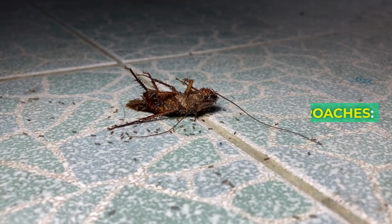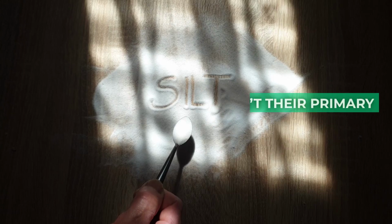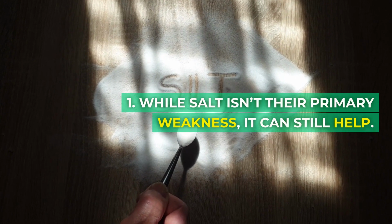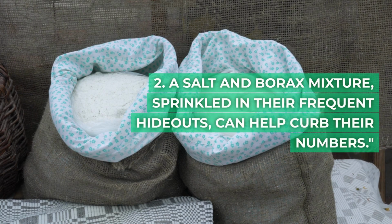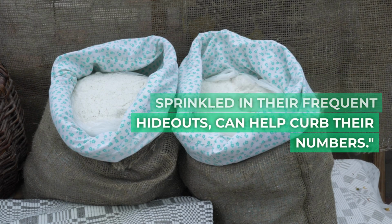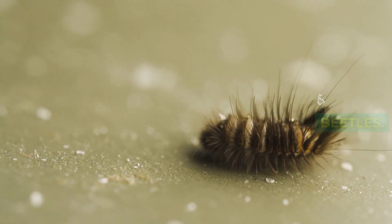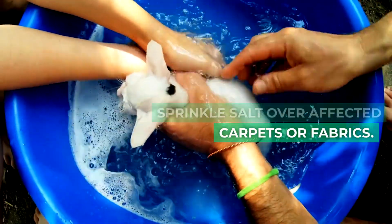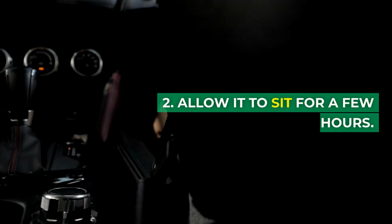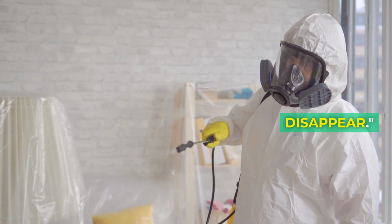7. Cockroaches. The ultimate survivors, cockroaches! 1. While salt isn't their primary weakness, it can still help. 2. A salt and borax mixture sprinkled in their frequent hideouts can help curb their numbers. 8. Carpet beetles. Moving on to the sneaky carpet beetles. 1. As with fleas, generously sprinkle salt over affected carpets or fabrics. 2. Allow it to sit for a few hours. 3. Vacuum it up and see the pest disappear.